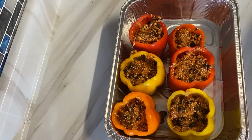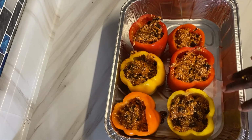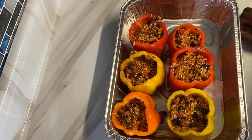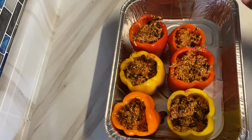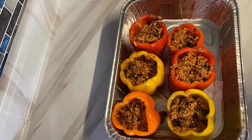All right, there we go. I'm gonna put these in the freezer and then put them in bags. When you want to cook these, you put them in the oven and then you can melt some extra cheese on top. If you want to add meat, you can. I was like, we have a lot of meat meals, so this one is going to be a meatless stuffed pepper meal, and it's ready to go.